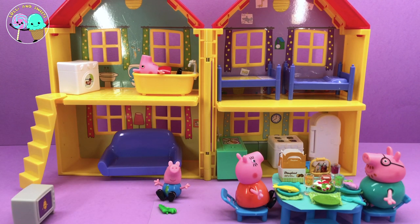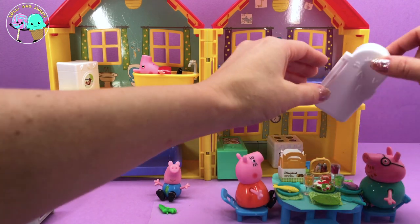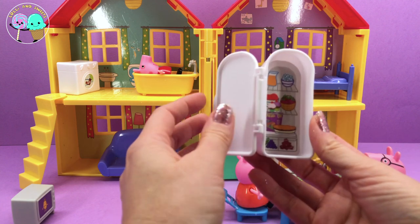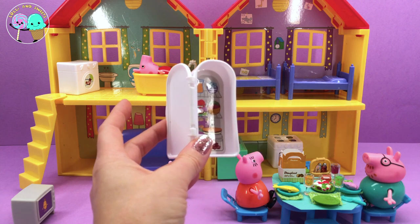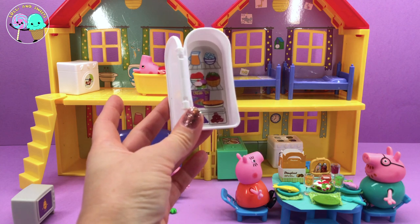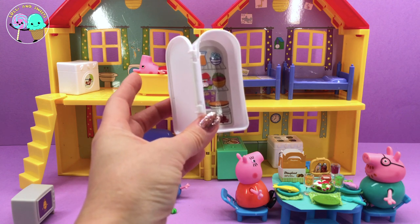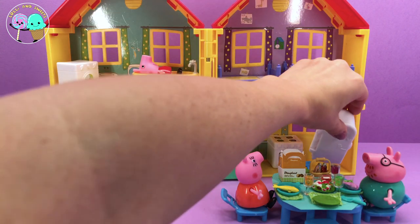Okay, Lolly and Sweets. Now, Sweets, I know you have a bit of a sweet tooth. So let's look in this refrigerator and see what they've got in there. Okay, we're opening up the refrigerator, guys. Whoa, they've got cupcakes in there, yummy. And it looks like apples and pie and some grapes and cherries. This looks really good, guys. I think I want a piece of that pie. Mmm. Okay, so you have this cute little refrigerator.